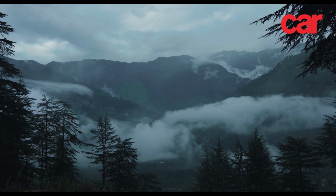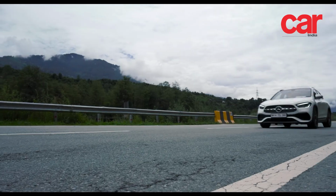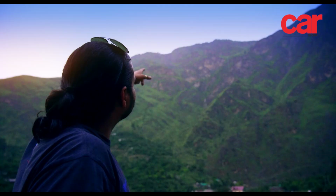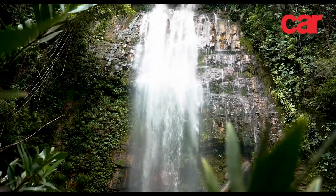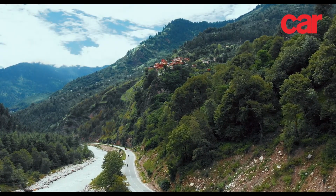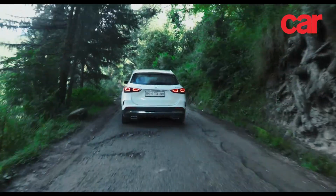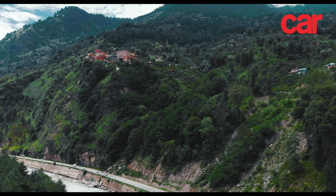The next day, with time on hand to explore, we drove into Manali with a plan to discover one of the lesser-known sites in the region, the Jana Falls. Although well serviced at first, the road devolved into a rocky trail as we got higher, and we were soon crawling along carefully with a sheer drop inches from our wheels.